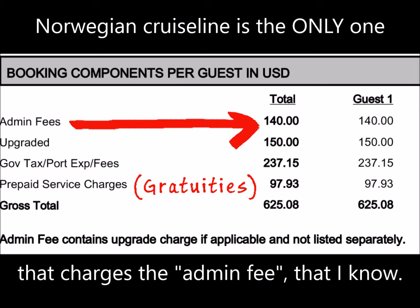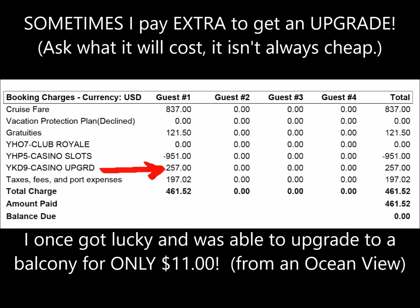Now please note, Norwegian's the only one I know of that charges an admin fee. And you can also upgrade, but always ask in advance what it will cost.